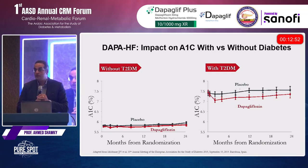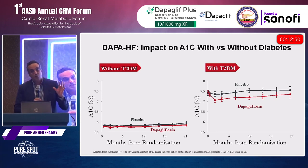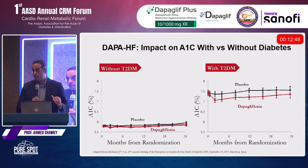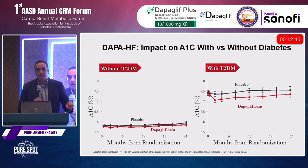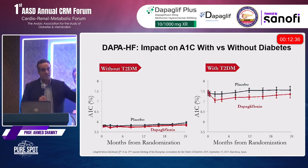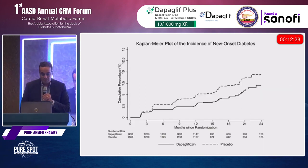وزي ما حضراتكم شايفين مع الدايابيتس we get a lowering of the blood sugar, hemoglobin A1C on the right hand side زي ما انتم شايفين. لكن with non-diabetics we don't get this. هما تقريبا عندهم a smart switch on, switch off. If the patient has a high elevation of the blood sugar, it will work, get it out through the urine. If not, it will stop and will not cause hypoglycemia.